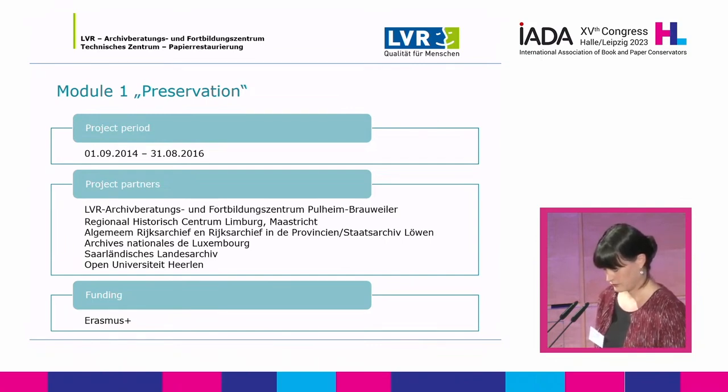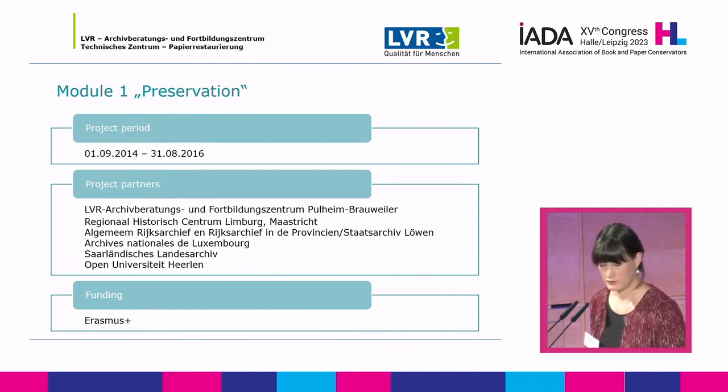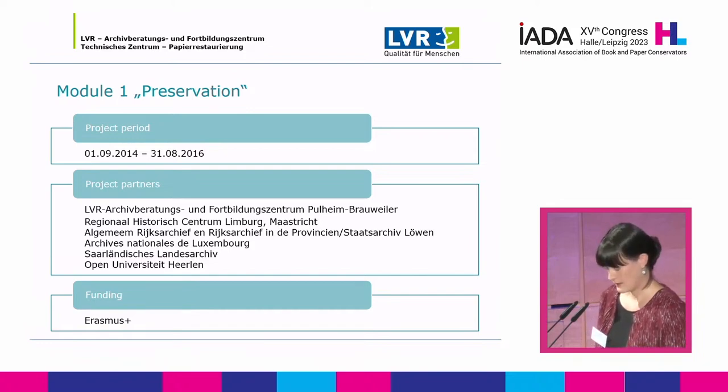Because the topic of e-learning was new in the archival field, experts had to be found. So archivists and conservators worked together with psychologists, web and graphic designers, and filmmakers. As you can see on the sheet, there is an open university in Heerlen in the Netherlands. They worked as our external service providers. This collaboration was a very exciting and educational experience for me and for the whole team.